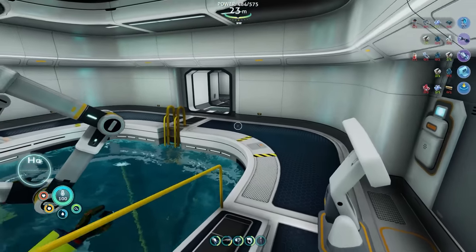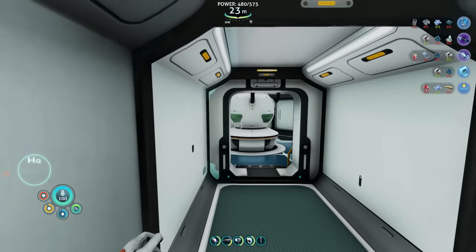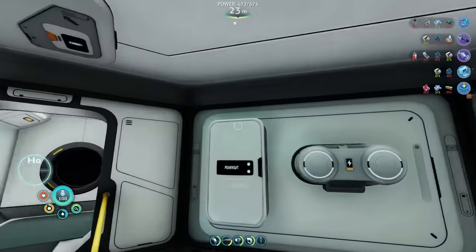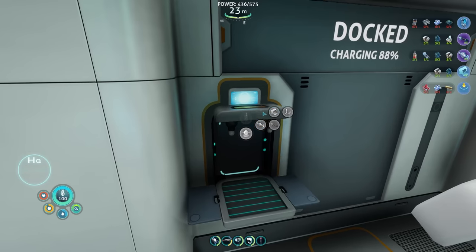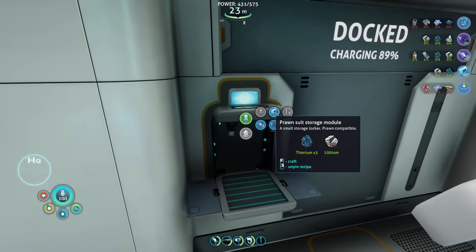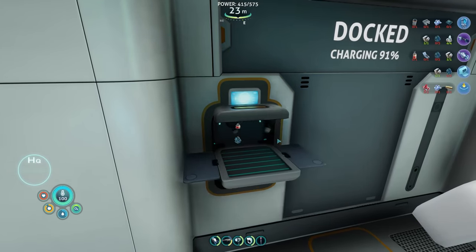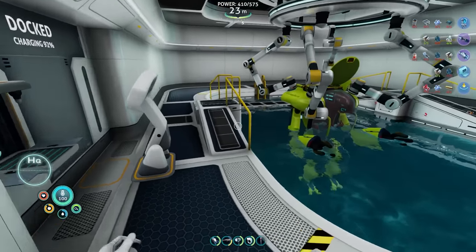Suiting up. All right, so now we need to equip Grumpy Buns with some equipment. And if I did my work correctly, which I think I did, all the stuff I need should be in here. First thing is the prawn suit depth module mark one, so we can take the prawn suit a little deeper. Got it. Now, prawn suit storage module, so we'll have a little extra storage. And the prawn suit grappling arm. Okay, I need to go get a little bit more titanium to build the drill arm.